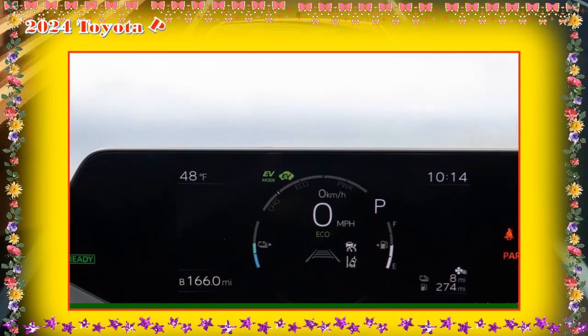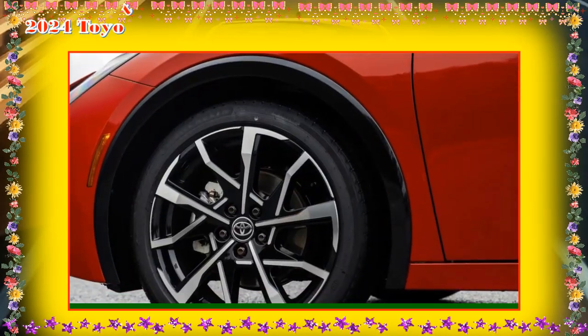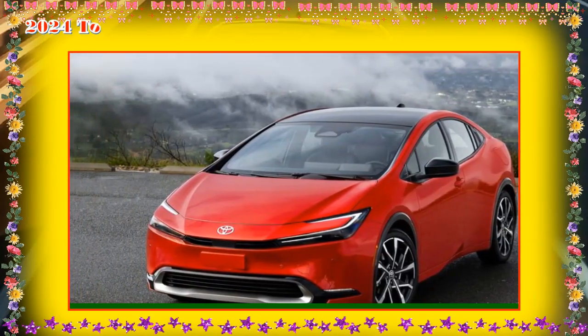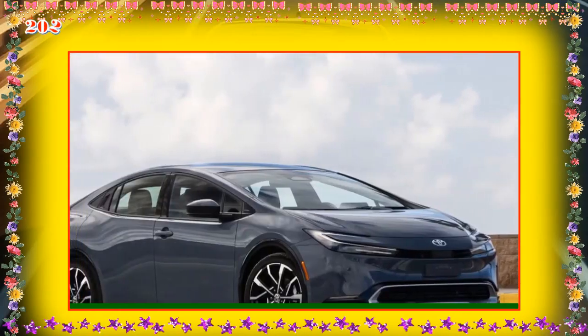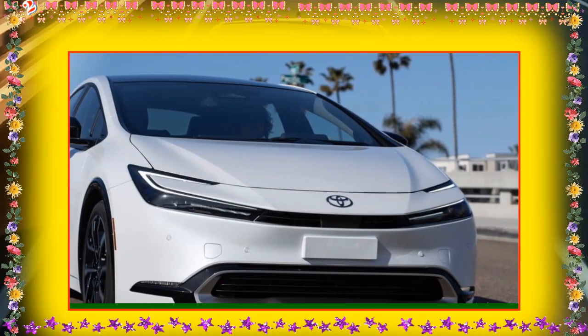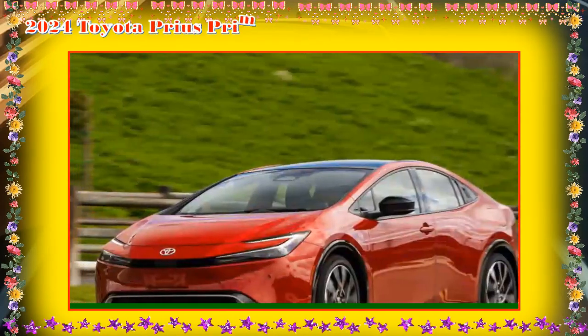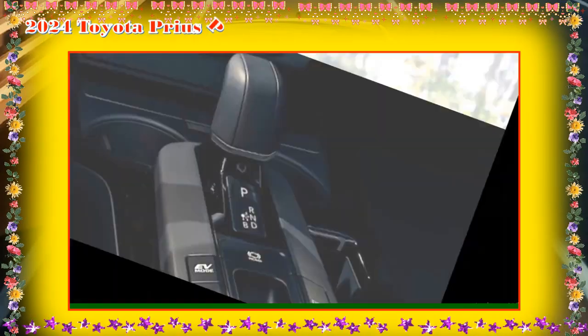Adding a charge to the Prius Prime's battery is easy, though, thanks to roof-mounted solar panels that recharge the pack when the car's parked. Take the Prius Prime out for a drive and those solar panels send power to accessory items, such as the air conditioning system. Alas, these solar panels are not available on the lower-end SE and XSE trims.